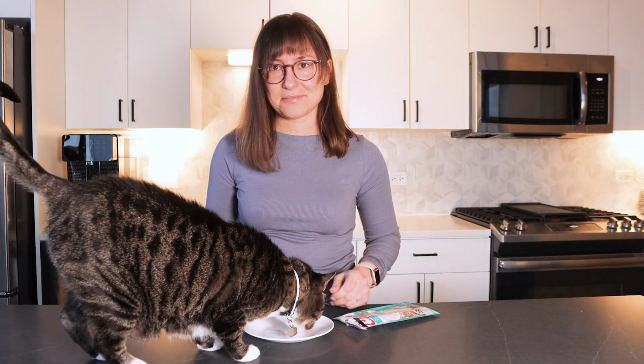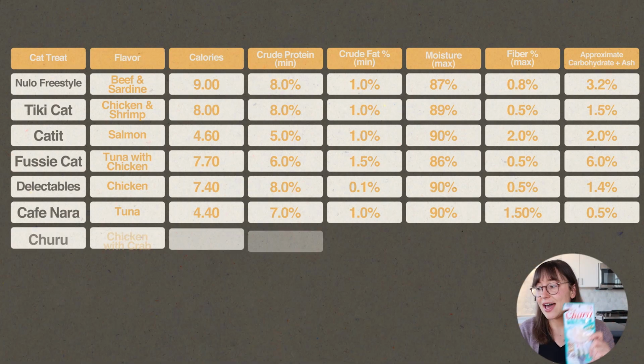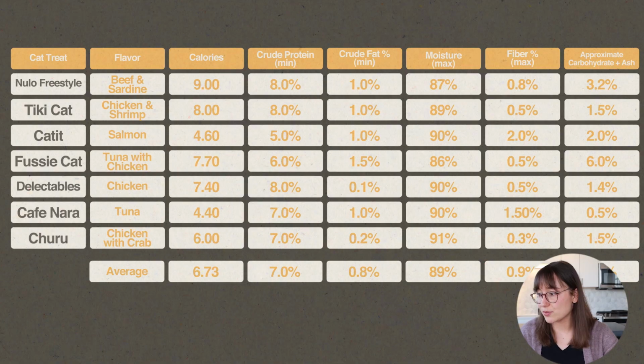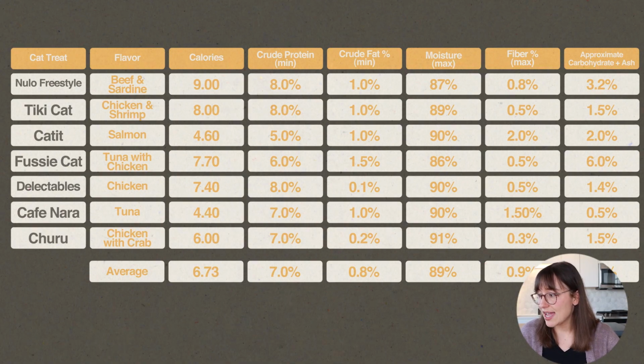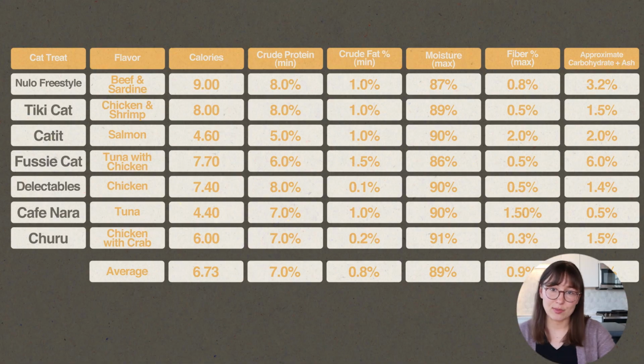So these ones, the price is 99 cents each, so sort of middle of the road. However, I will say one good thing about these is they do come in a lot of flavors. They come in 9 different flavors. I personally got the chicken and crab flavor recipe for Gordon. So these have 6 calories per treat, so it is below average of the ones we tried. This also had 7% minimum protein, and it also had 1.5% of carbohydrate plus ash percentage.